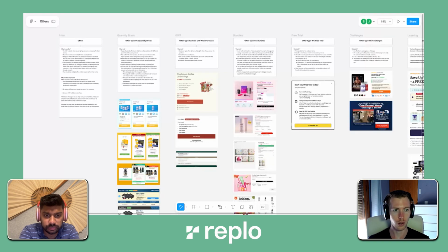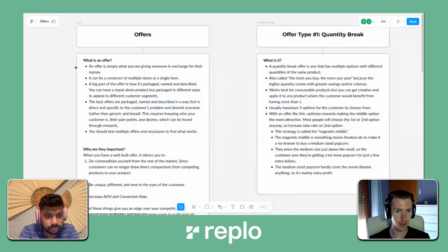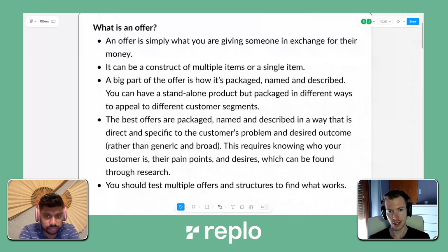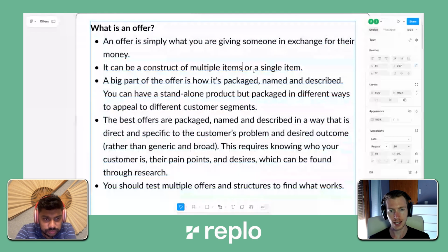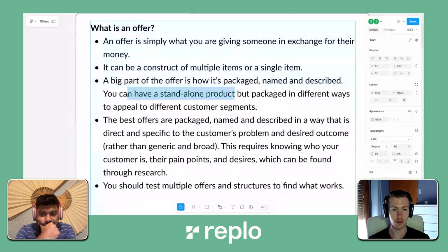So first of all, let's start with what is an offer itself, right? My definition is simply what you are giving someone in exchange for that money, right? It can be a construct of multiple items or a single item. And a big part of the offer is the packaging, right? Like how it's named, how it's described. You can have a standalone product, but packaged in different ways to appeal to different customer segments, right?